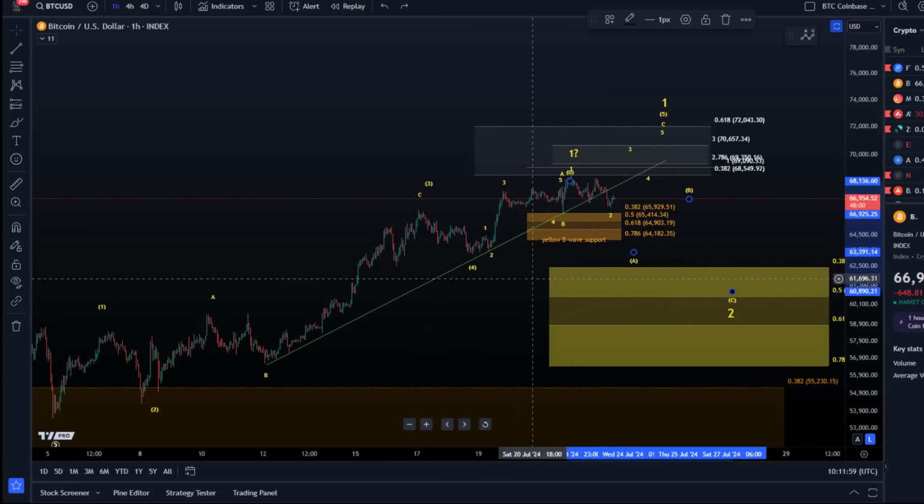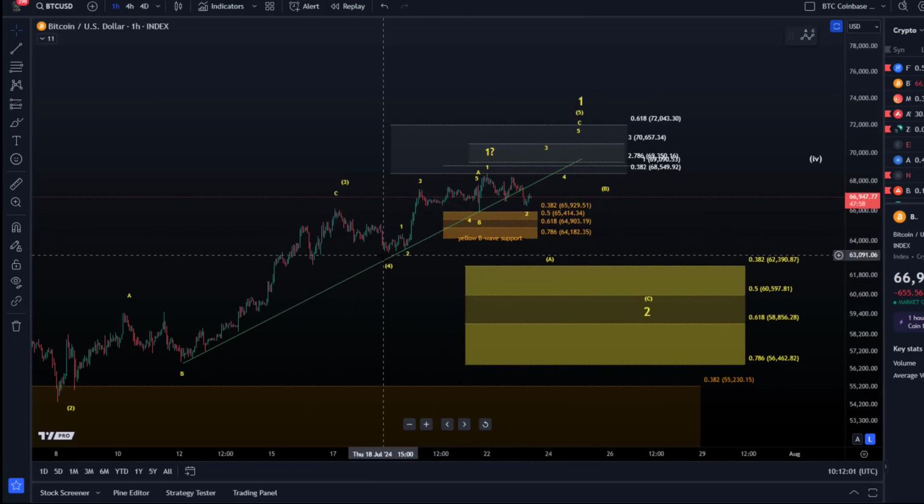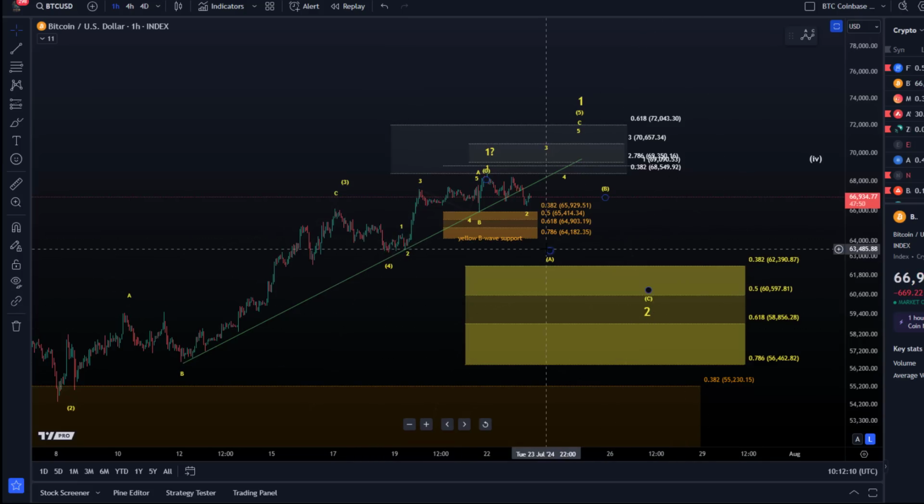Now these wave 2s, as I said, they tend to finish in the area of a wave 4 of one lesser degree. That would be 63 to 64K. It might not test that support area. Don't make the mistake to think it's a target. It has to get there. This is a standard support zone. But if it is a bullish cycle, which might just have started again, then pullbacks can be extremely shallow.